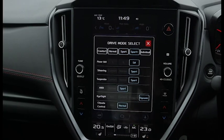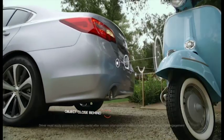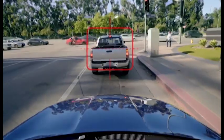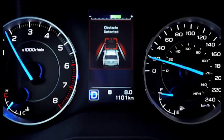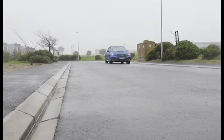Now, I was going to try and memorize all the safety features, but instead I just decided to pull over and read it out. So, you get 5 driving modes, rear automatic emergency braking. That's pretty awesome. Of course, the incredible EyeSight package, pre-collision braking, pre-collision throttle management, adaptive cruise control, lead vehicle alert, lane departure, etc., etc., etc., making this arguably one of the safest cars on the road today.